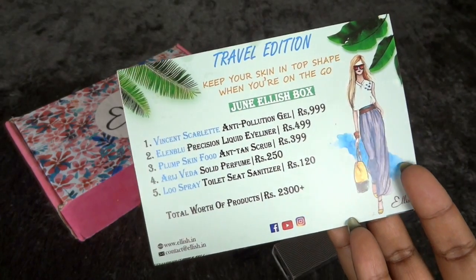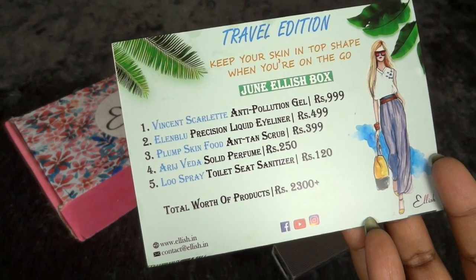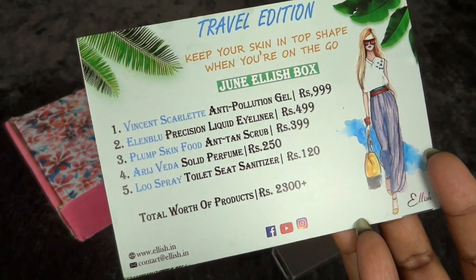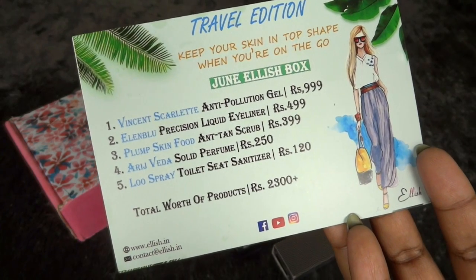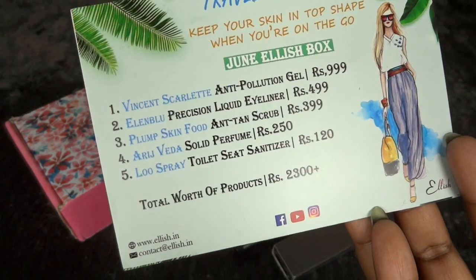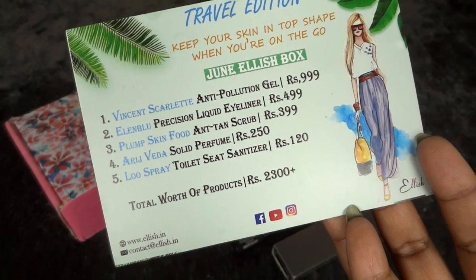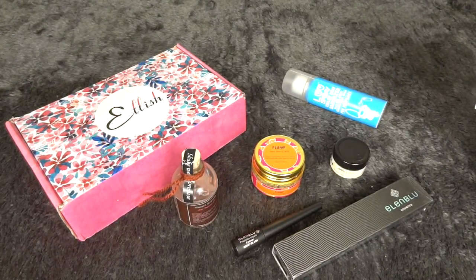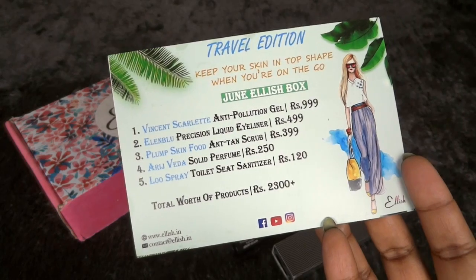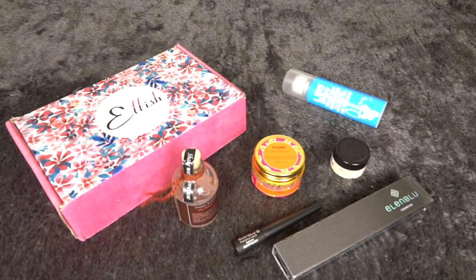It says keep your skin in top shape when you are on the go, June Ellish box, and here are the pricing details mentioned. The anti-pollution gel we rate as 999 rupees. Ellen Blue liquid eyeliner also was mentioned as 499. Plum skin food also we read as 399. Solid perfume also we have the price on the pack, which is 250, and toilet seat sanitizer also was for 120. We have all the prices mentioned on the product itself, and the total worth of the products is more than 2,300 rupees, which is amazing for a box priced at 399 including shipping.